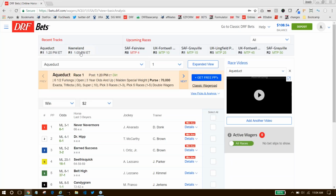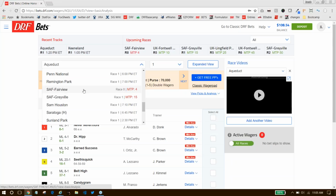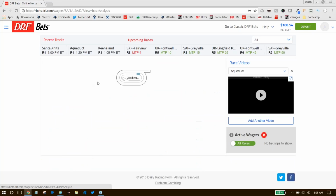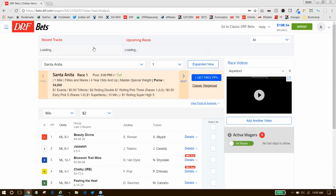Usually you're going to be playing, and our research shows, we do a lot of data research with things that our users do, that people are usually playing two or three tracks at the same time. So you've got room here for three tracks. Let's go ahead and add Santa Anita, because these are the three tracks that most of us have been playing. Okay, there's Santa Anita. So now I've got the three tracks that I'm probably going to be playing today, that a lot of us will be playing.